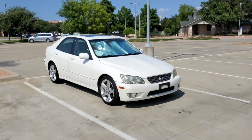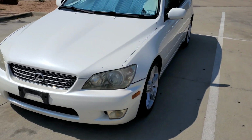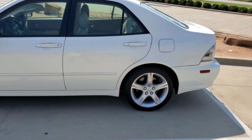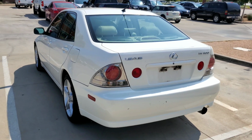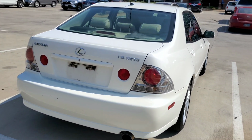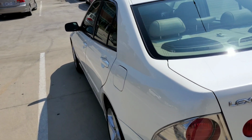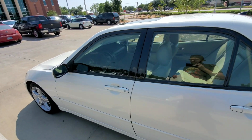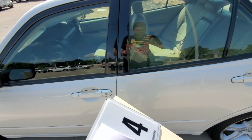And I plan to do a little bit of work on this for the channel, and I'm hoping some of y'all will have some input on what you think I should do. But as of right now, it is a 100% stock 2001 Lexus IS300. It does not even have window tint on it. So again, if y'all want to recommend some things, I'm thinking a window tint obviously because we're here in Texas, but recommend some things to me, I'll be glad to listen. I'm gonna go get these plates put on and take care of this later.